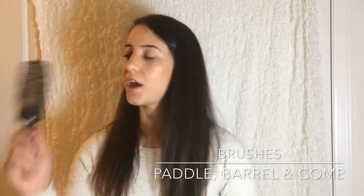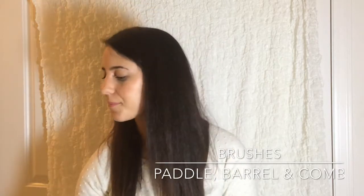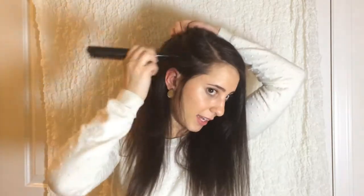The next thing you're going to need is a good old paddle brush, a barreled brush. This is a good thing to have because you want that pull when you're straightening. Next, you're going to need this type of brush. This is what I use for teasing, but I like the end of it because you can part sections off so easily. The next thing that you're going to need is the Frieda Frizzease hair serum.